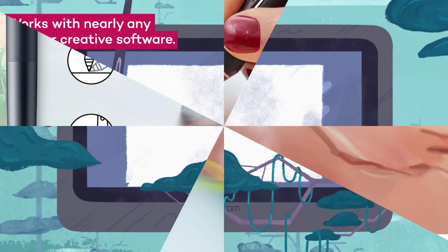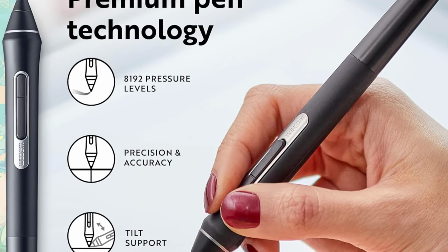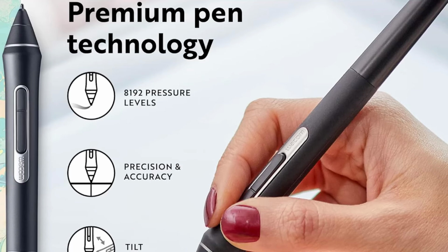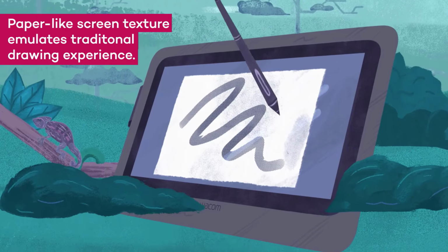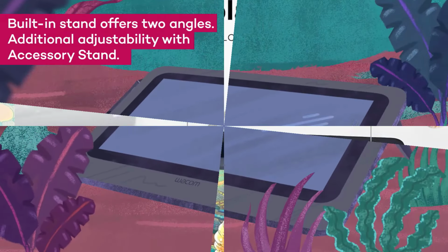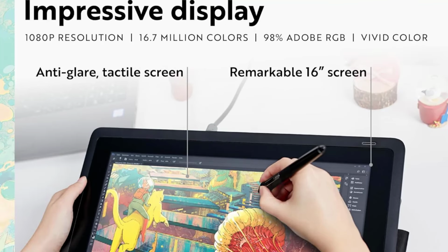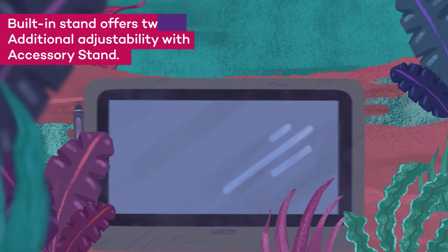a natural drawing experience. The included Wacom Pro Pen 2 offers 8192 levels of pressure sensitivity, tilt support, and virtually lag-free tracking, allowing for precise and expressive strokes. Whether you're sketching, illustrating, or animating, the Cintiq 16 makes the creative process feel as smooth as drawing on paper. With its HDMI connectivity, it's easy to plug in and start working on Windows or Mac.